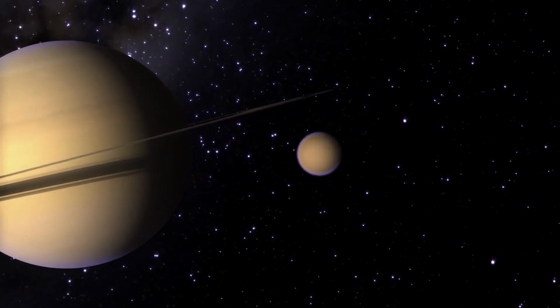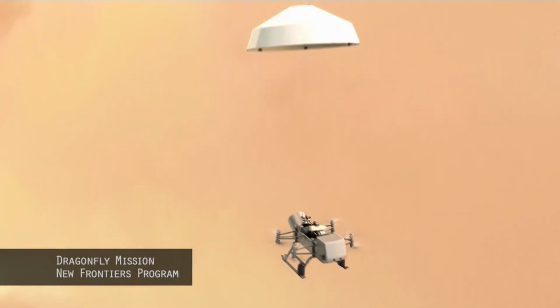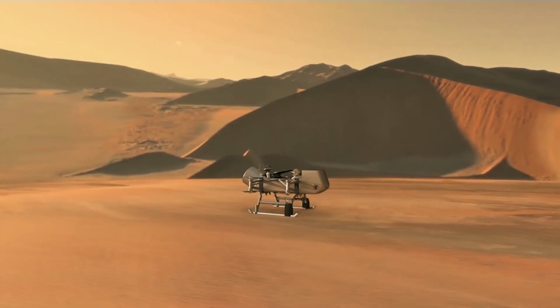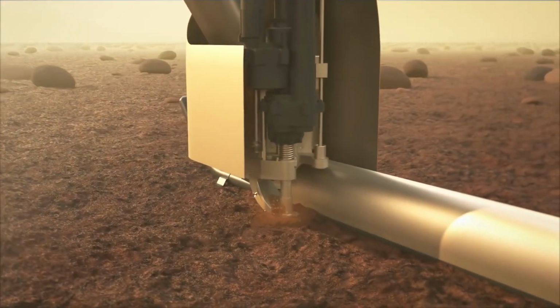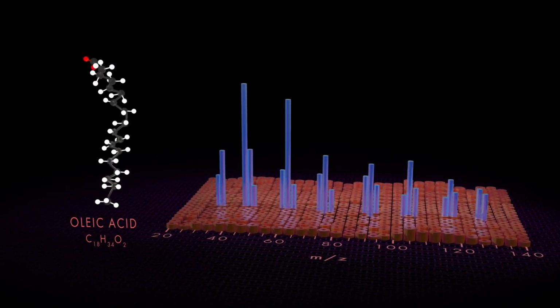Dragonfly is a mission that was just selected by NASA to fly to Titan and arrive in the mid-2030s. Dragonfly is going to make a whole bunch of measurements to help us understand the environment on Titan and its potential for habitability. We'll be taking measurements of the atmosphere. That includes things like pressure, temperature, winds. We'll probe the surface to try to understand what materials the surface is made out of. We'll also be drilling into the surface to look for the types of organic molecules that are present and to try to see if we can find any examples of compounds that mimic the types of building blocks we know we need for life on Earth.